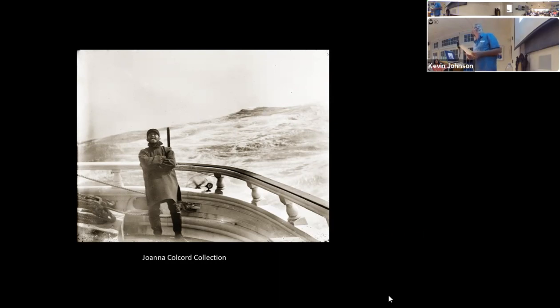You can see the propeller whipping, measuring the wind. And what's most remarkable about this is it was taken by his 15-year-old daughter who was on this trip with him, Joanna Colcord. Her mother hated this photo because he doesn't have his teeth in. But it represents all that we might think about when you think of Maine sea captains and the life that they live.